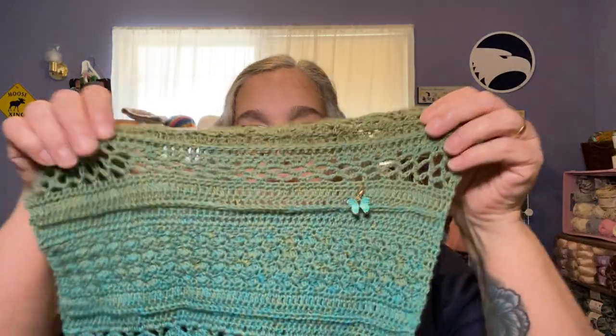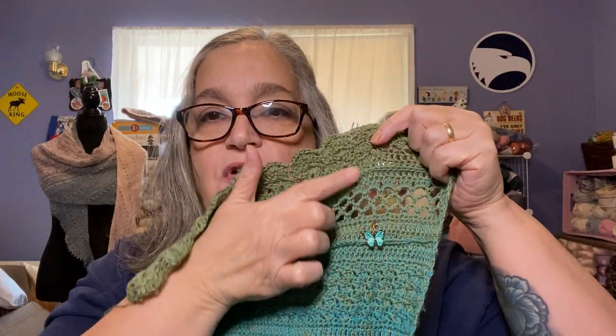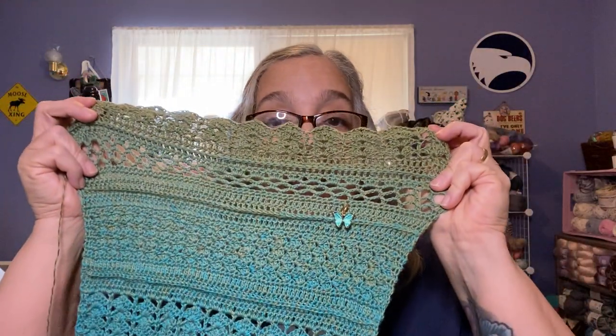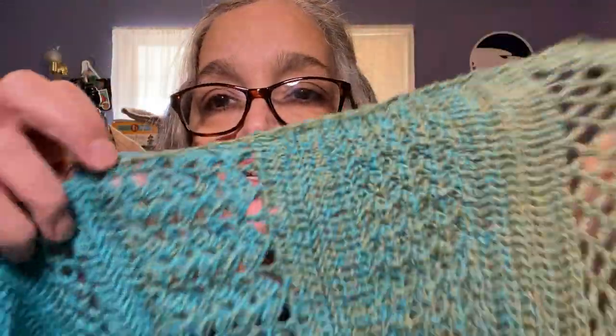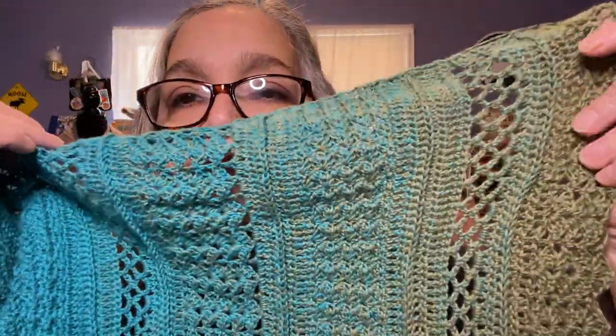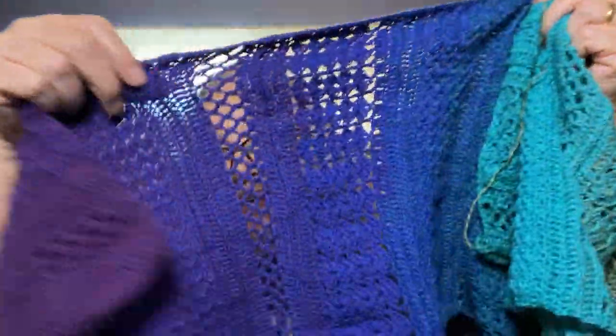So where this butterfly is, that's where I stopped last week. And so I've done all of this. So I'm on the very last repeat, and then I will do the border on each end of the shawl. Let me get in a bit closer to show you all the stitches. I love it. I really love it.